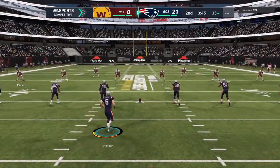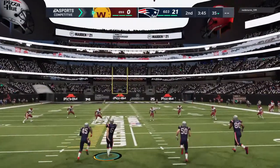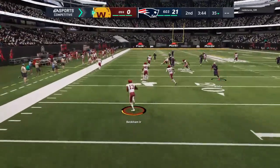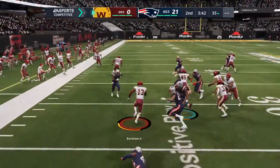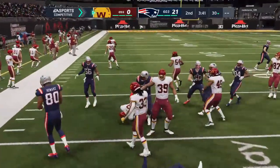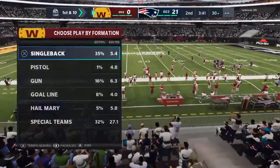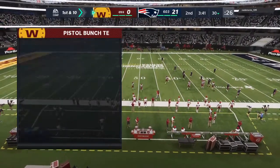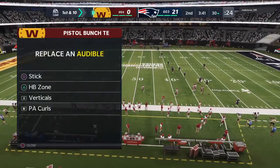So they throw the pick 6. They'll get another shot at it now as this one's in the air. Takes it at the 7. Able to get away. That's why you keep the legs churning. And a nice return sets him up pretty good here right at the 30-yard line. Washington takes over 1st and 10 at their own 30-yard line.